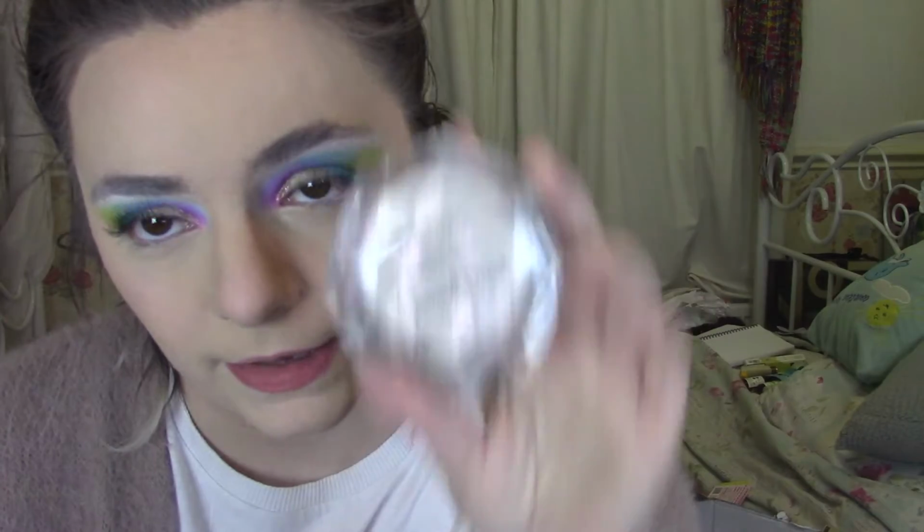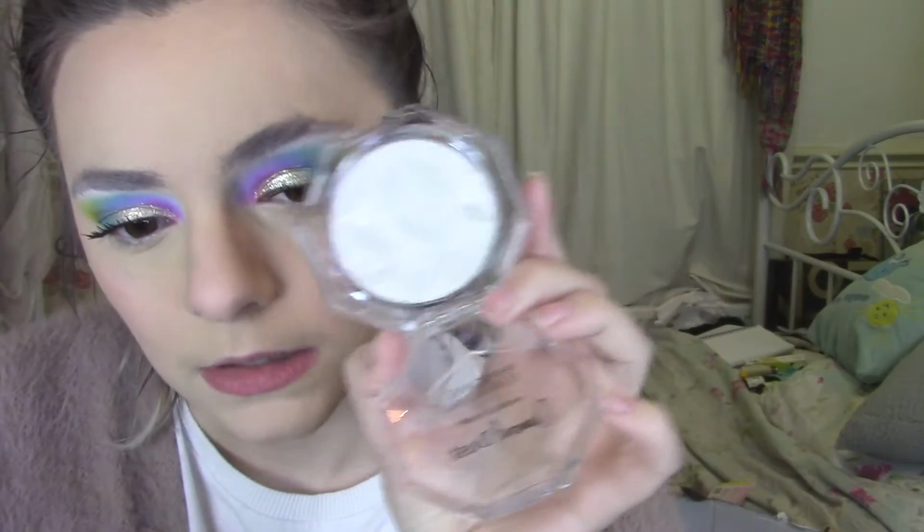It's not like anything I've got in my collection. Yeah, I like that. That's nice. Moving on to highlighter now, I've got a Physicians Formula product. This is their Mineral Wear Diamond Dust. That's what she looks like. Packaging is very nice. It looks like this.